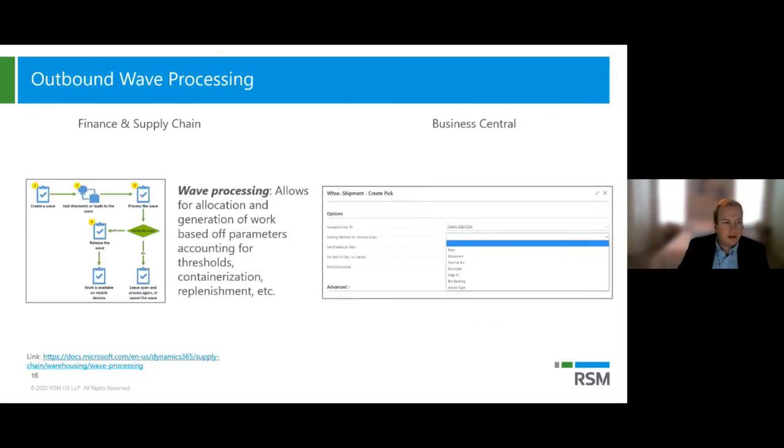Okay, next component we're going to talk about here is outbound wave processing. So in the finance and supply chain side, wave processing allows for the allocation and generation of work based off the parameters on threshold, containerization, replenishment, and some other details that we want to be built as part of the wave. So waves in D365 can be organized by mode of delivery, by customer type. However, we want to break those waves out in order to allocate and generate work better within our facility, or how we need it within our facility.